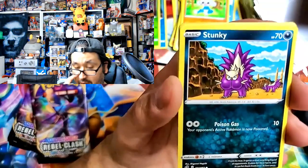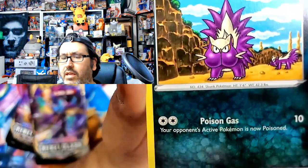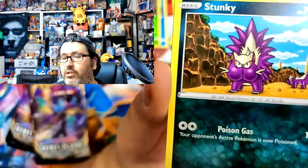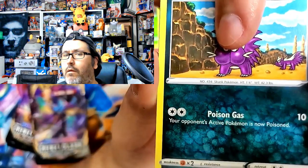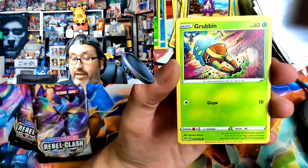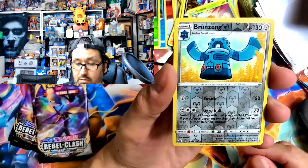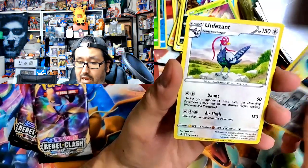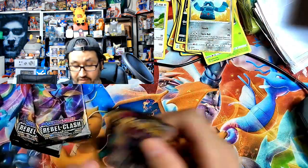Stunky, oh my god, I don't even want to say what his mouth looks like. Yeah, you just gotta kind of go like this. Yeah, imagination. Grubbin, yum yum. A reverse holo Bronzong and an Unpheasant rare non-holographic.